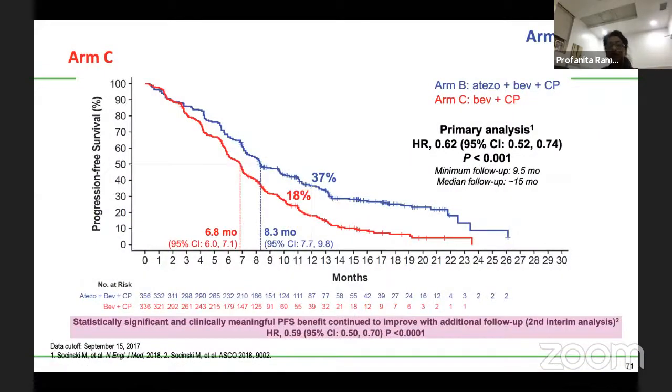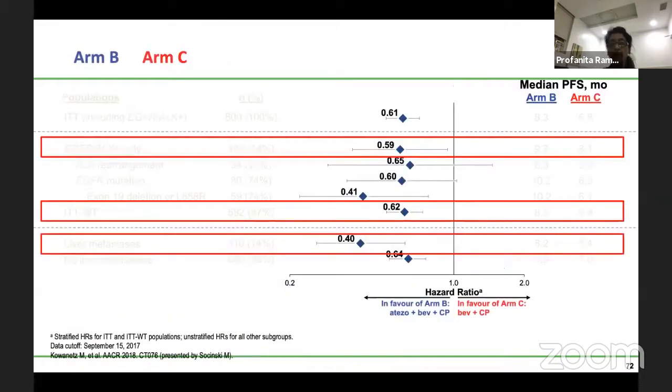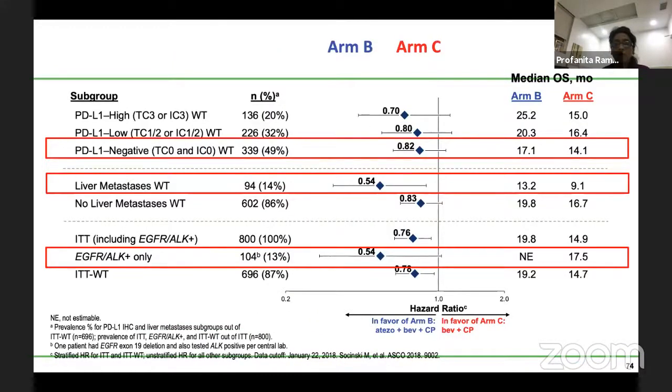And if you see, the Bev and the carboplatin arm had a definitely lower progression-free survival, whereas the immunotherapy with the Bev and the CP had a clinically meaningful progression-free benefit, which was improved on a follow-up of 2 years. So in all these arms, there is definitely a favor of arm B, which had the immunotherapy in hand. So this was the overall survival at 24 months, and the median was 14.4. Again, there is a favor of arm A, which has the atezolizumab with Bev and the chemotherapy.